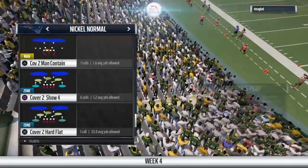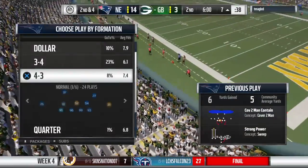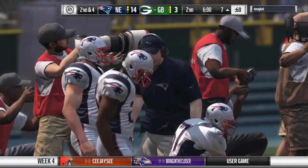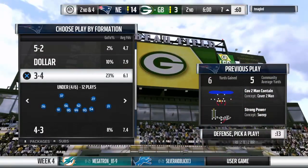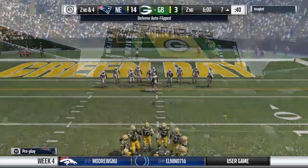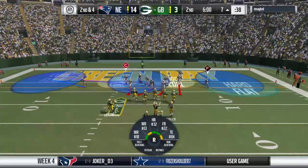2nd quarter about to get underway with the Packers in possession of the football. They've got it 2nd and 4 to start things out. Now we're going to get a timeout here called by the Patriots. They'll have 2 remaining as we step aside here in this 2nd quarter.